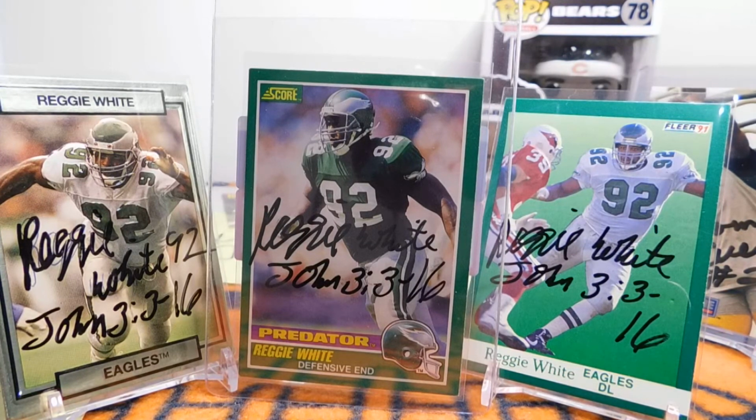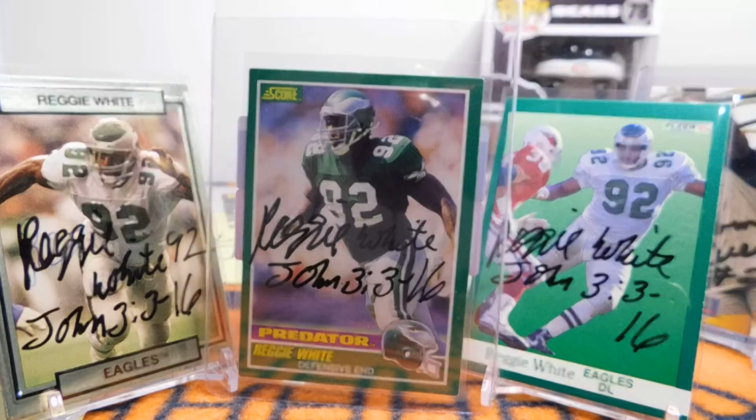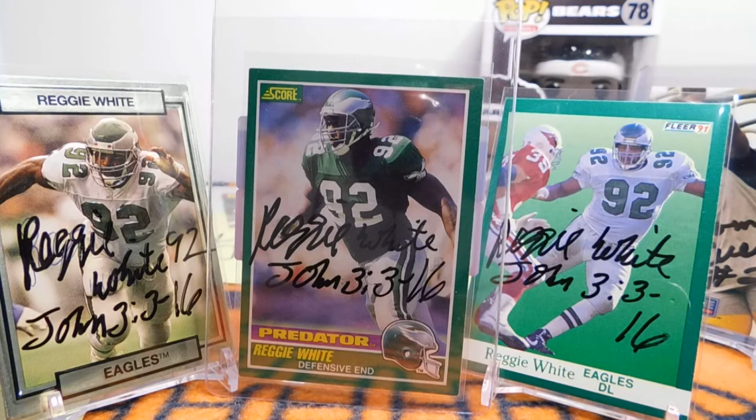And he's a 13-time Pro Bowler, 8-time first-team All-Pro. He won a couple of Defensive Player of the Year awards, and he's a member of the 80s and the 90s All-Decades team. He had almost 200 quarterback sacks, 1,100 tackles. When he retired, he was the all-time quarterback sack leader. His jersey was retired by his college at Tennessee. It was retired by the Philadelphia Eagles. His jersey number was also retired by the Green Bay Packers.